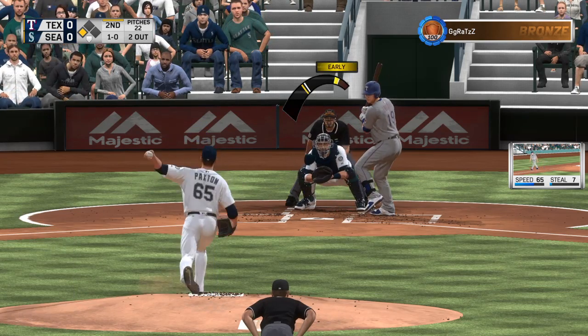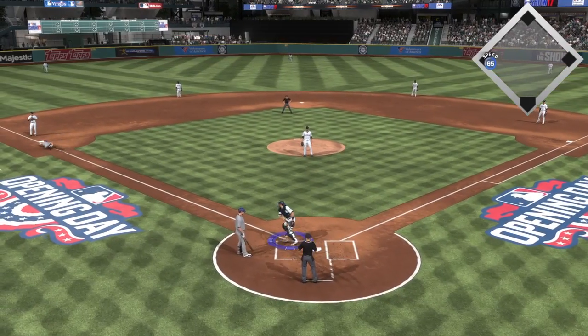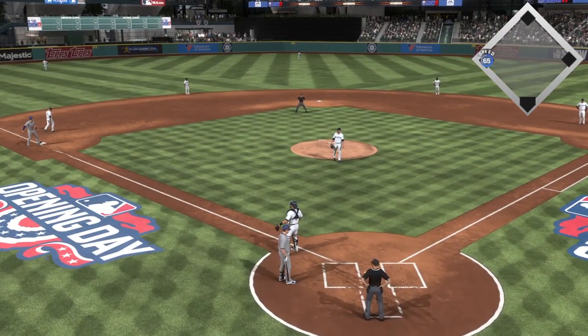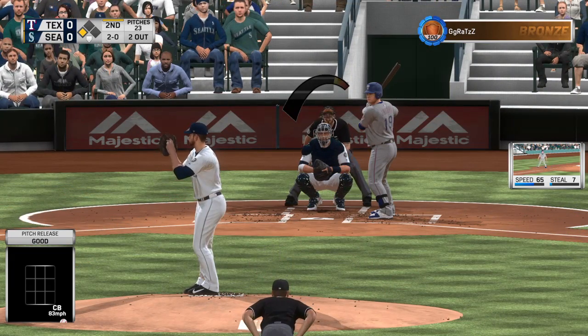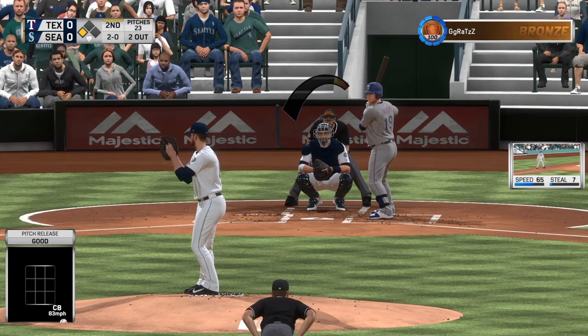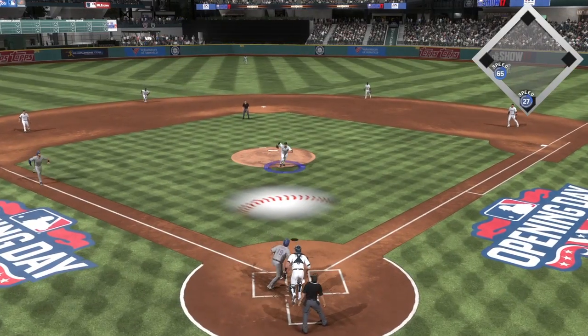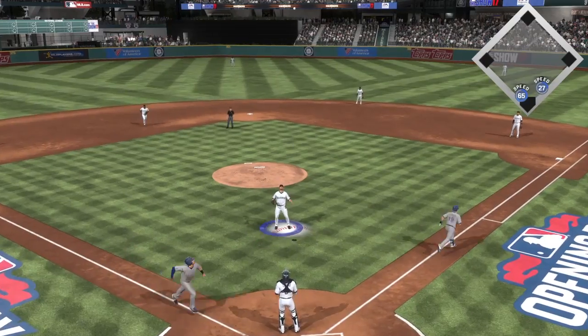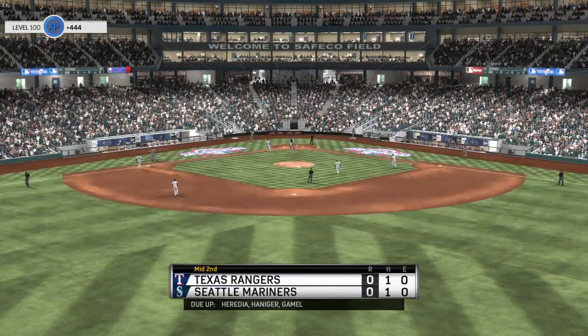One 1-0 pitch on the way. And the curveball bounces here, but a good job behind the plate to keep it at arm's length. Popped up. Paxton is there for it. He makes the play, and that'll end the inning.